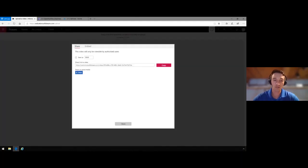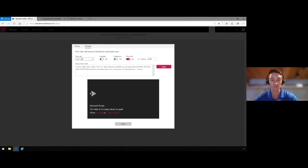Next, once we click share, and once the video is uploaded, we can choose to share it through a link. You can see we can choose whether we want it to start at a specific time for that link or not, or we can choose to embed that video. So again, using this code, we could embed this inside a SharePoint site. And I'll even show you how to add it to a Teams channel here in a second.